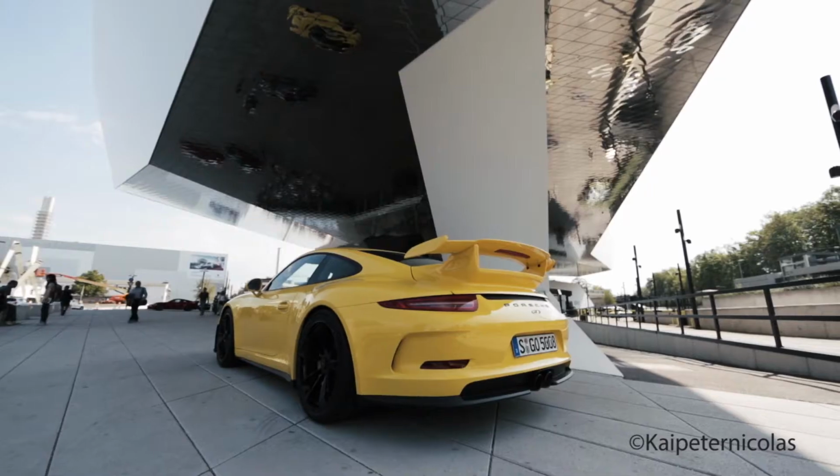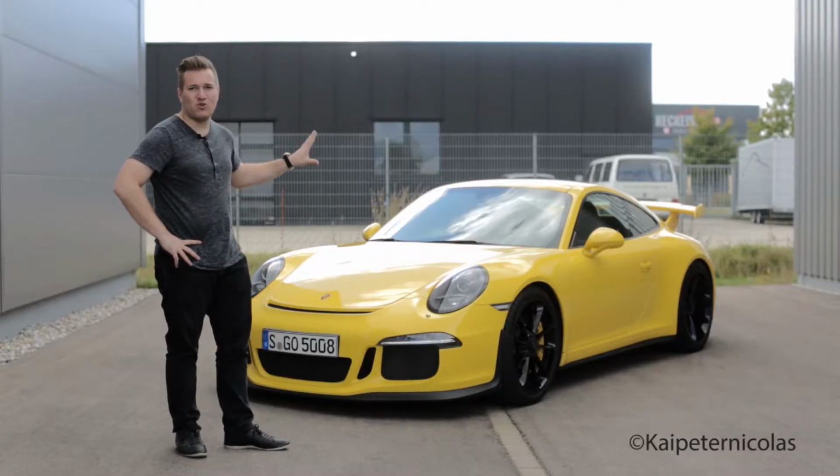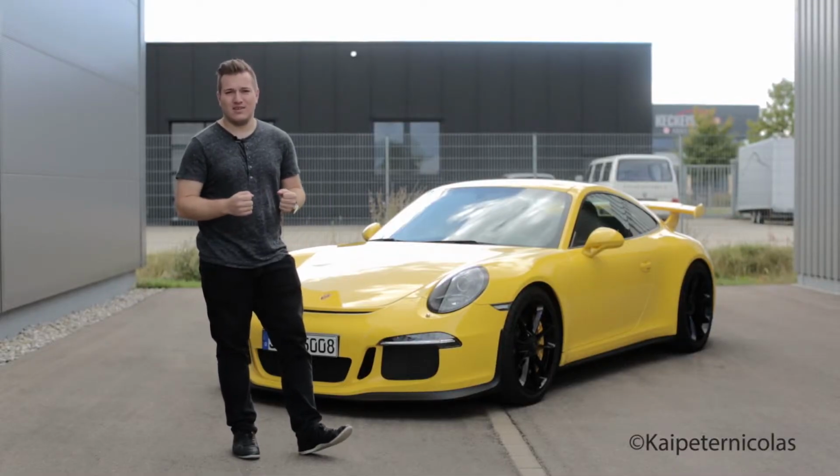But this car is not about its numbers or speeds. This car is about pure driving joy. It's so much fun to drive. It's a race car for the street. Let's go check it out.